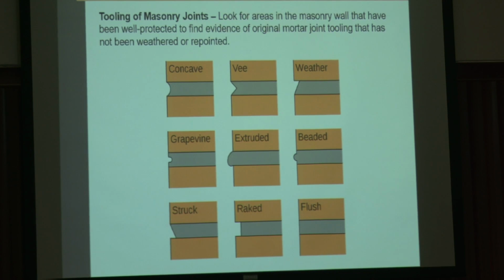It tends to even out. Your stone tends to have mortar joints that can be really wide, especially if they're not dressed stones. So you might have a wide joint and a narrow joint, and by doing that bead, it just dresses it all up and makes it look uniform.